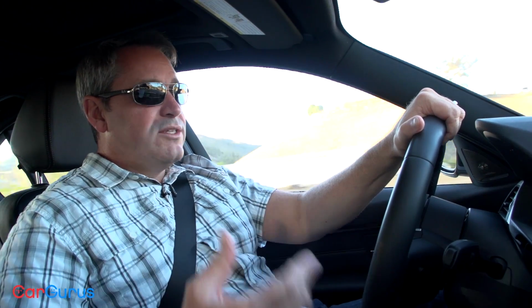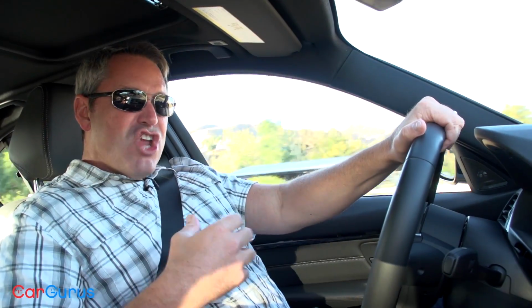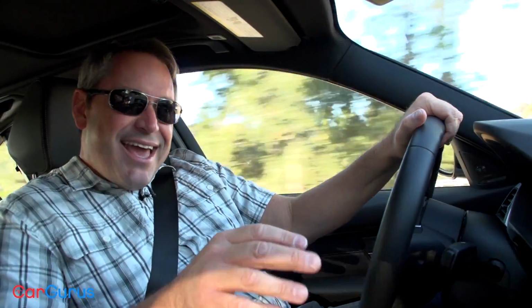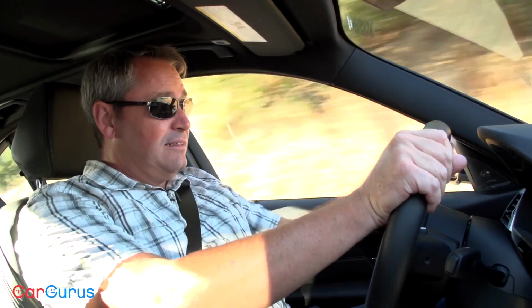Now, as far as the driver assistance technologies are concerned, the ones that are provided in the 3 Series are refined in terms of operation, and they work in a subtle yet effective fashion. It's like they're nudging you and saying, hey, you might want to pay attention here, instead of shrieking into your face, oh my gosh, we're gonna die!